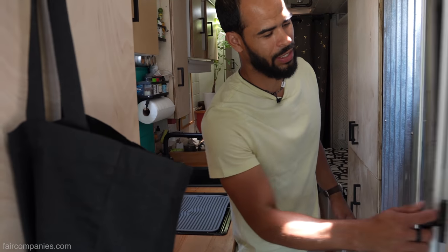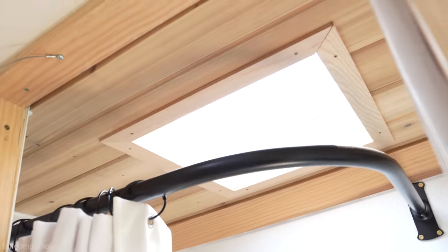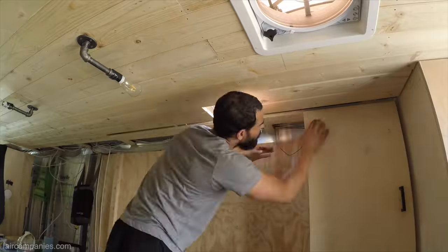The bathroom's actually in here. The shower curtain back. I have a dry flush toilet. Shower, skylight. This is one of my favorites. I needed natural light in here. I have a couple hours to spare and I got some aluminum channeling, some L brackets. This is a piece of Lexan. I'm going to try and make a window frame so I can put it up in the roof.